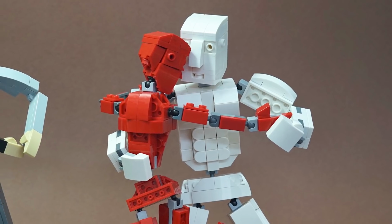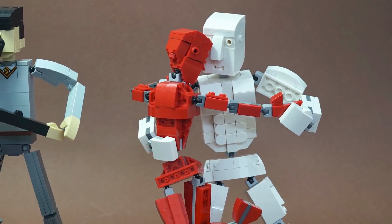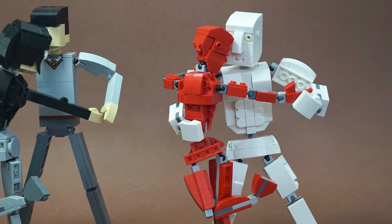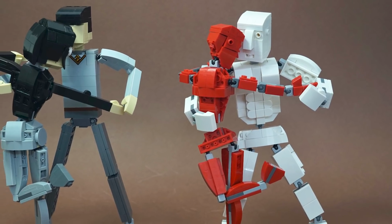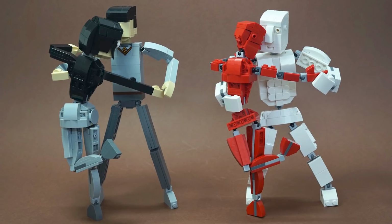The builds here are extremely simple, or at least decently simple, but that's almost the intentional positive point here, because it really just forces you to look at the basic angles that these dancing figures have, and there's a lot of energy captured in them.